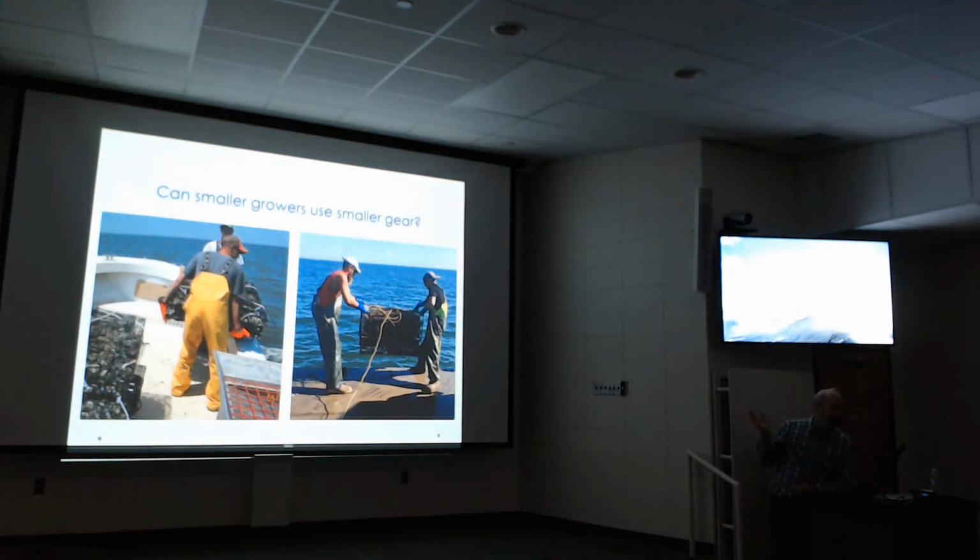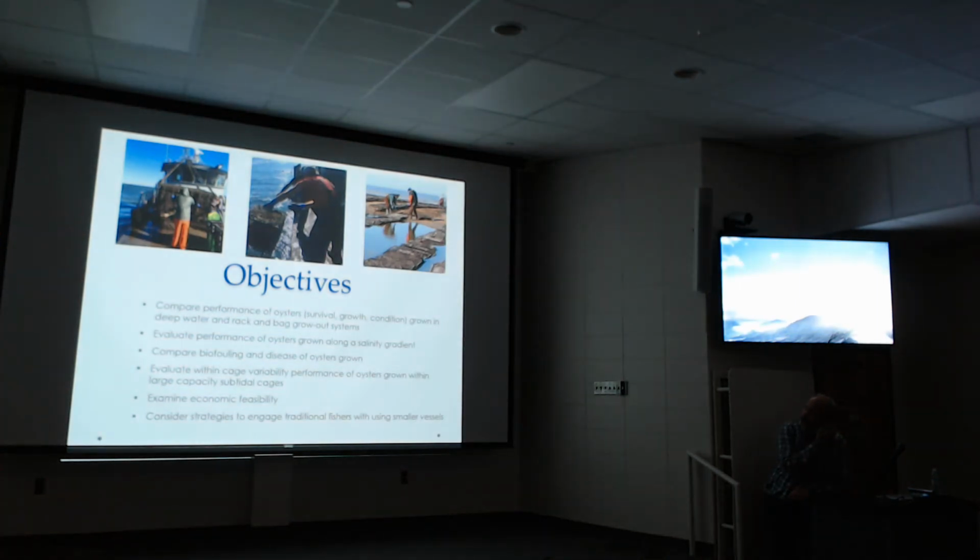The smaller guys can't really do this. They don't have the money to invest in it, so we wanted to find out if smaller gear would work or not. So we worked with a couple of guys that have different designs on smaller cages to see if they can deploy them in different areas, and conducted this study to kind of compare these 3 different methods on here.